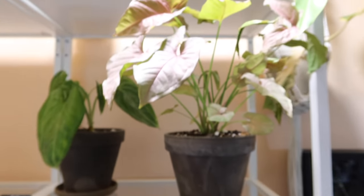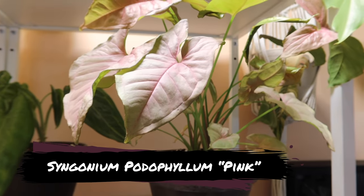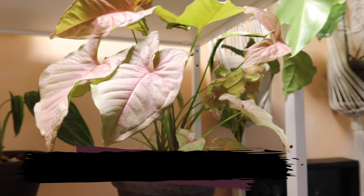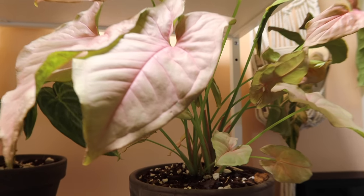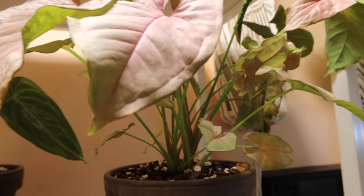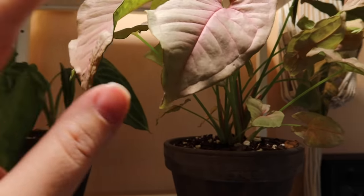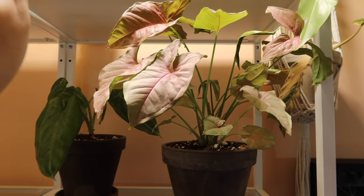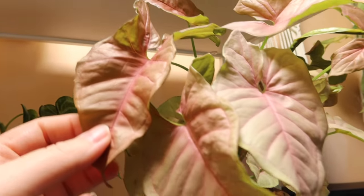And then up here, we have my pink Syngonium. So initially when I didn't have Syngoniums, I really wanted the pink one. That was kind of just always on my wish list. And I got it for like $3 from Lowe's. And I absolutely love it. I just love how it looks like it's been blushed on, this color of pink on top. I just think it looks really, really cute.